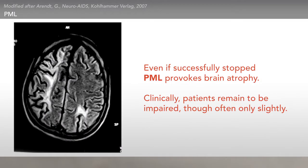Even if successfully stopped, PML provokes brain atrophy. Clinically, patients remain impaired, though often only slightly.